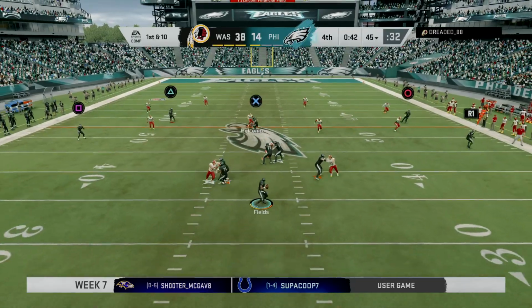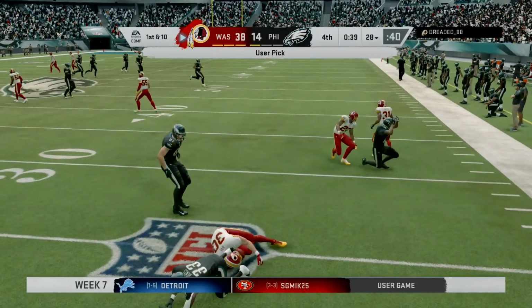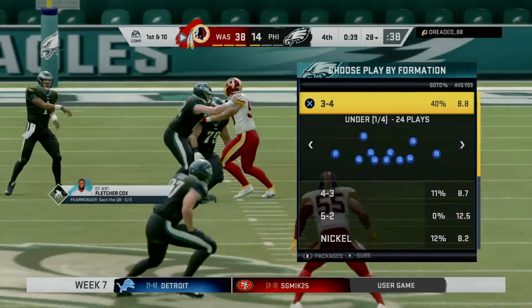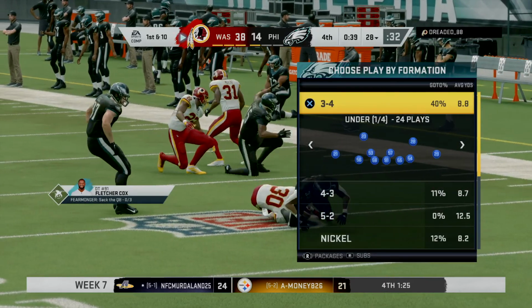From the gun, Fields. And my goodness, another interception. Picked off by Troy Apke. And his guys are going to get the football at the 28-yard line. The rookie was trying to push it downfield, but the safety bit him.